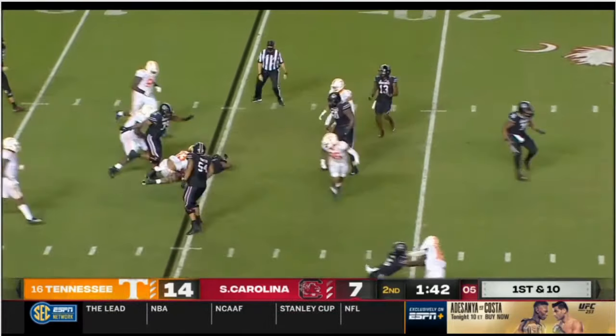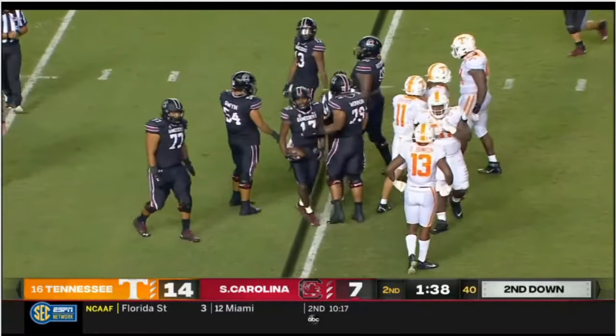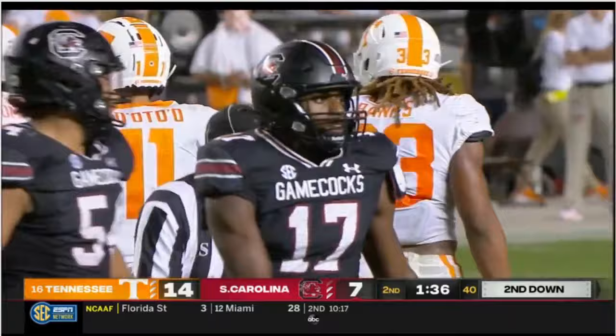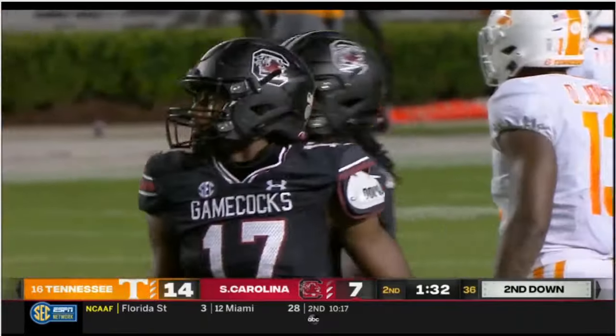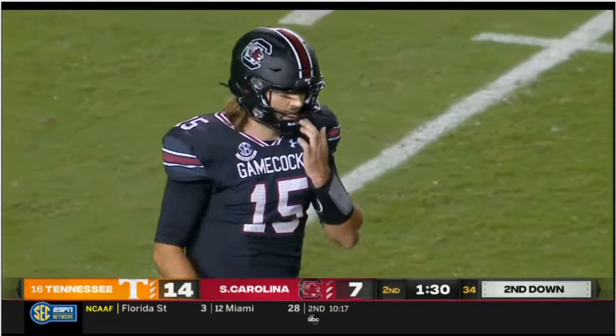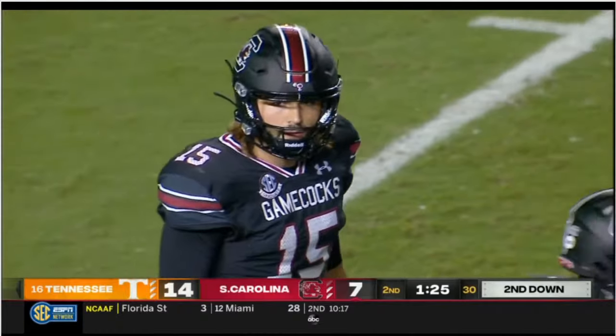Colin Hill, another underneath throw, and he finally finds another receiver. This is Xavier Leggett, the sophomore from Mullen, South Carolina, for a minimal gain at second down. There's the screen game. Thought we might have seen it on that previous third down just to try to capture some yards.